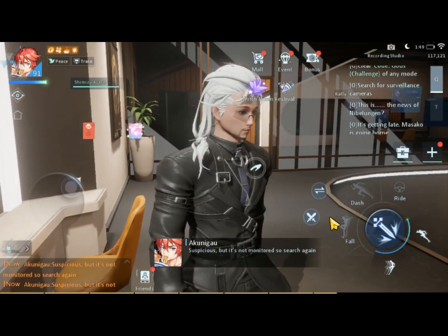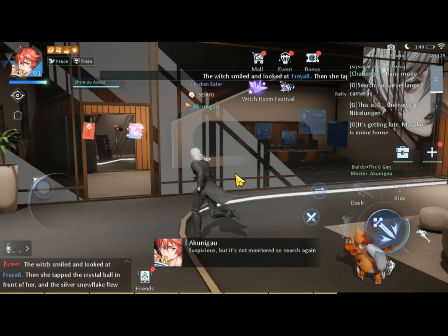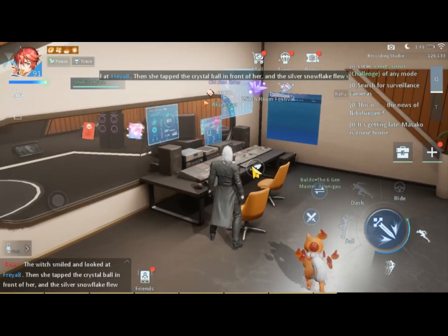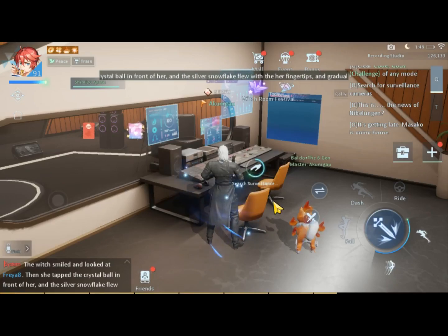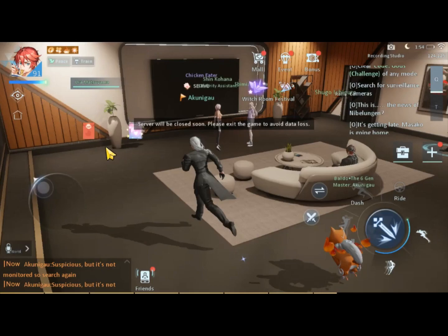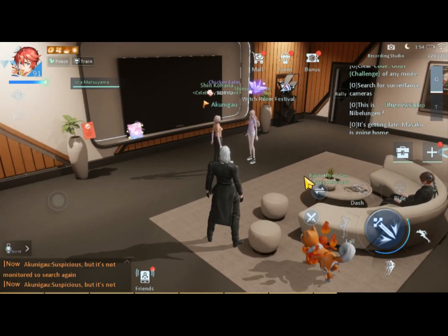Afterwards, go to your right and head towards the recording studio or recording room and go to the panels in order to search for the third surveillance. Afterwards, go outside, then just directly click on Shimizu to proceed with the quest.